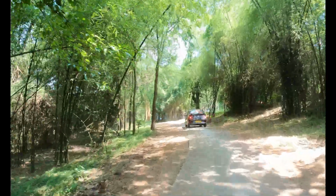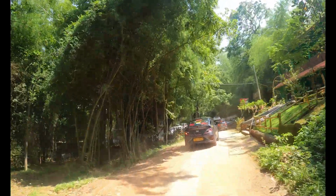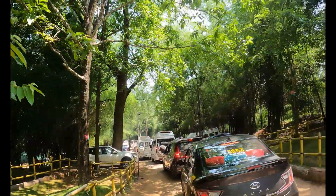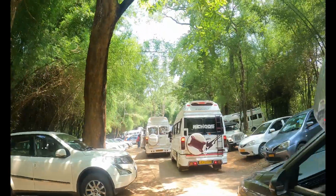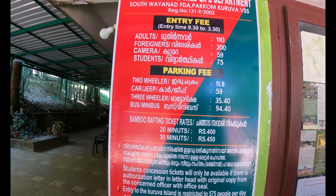We have just entered Kuruva Ecotourism Center. So basically Kuruvadweep is an island surrounded by the Kabini River and is very famous for bamboo rafting. The bamboo rafting ticket price is 110 rupees and they allow only 575 people per day to the island. At the second gate the ticket was already sold out, so we came to the main gate. Even here the 110 ticket was sold out, but we got a special rafting ticket for 400 rupees.